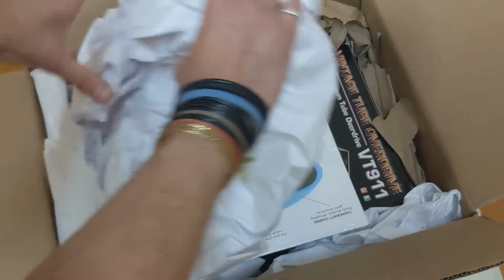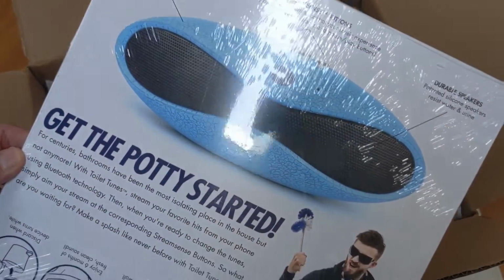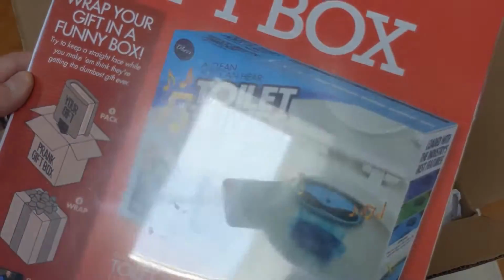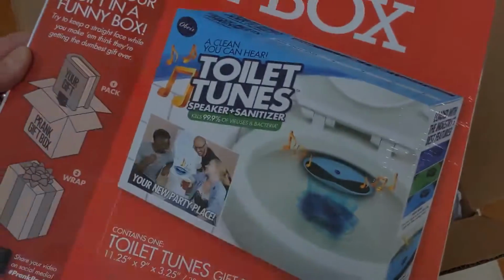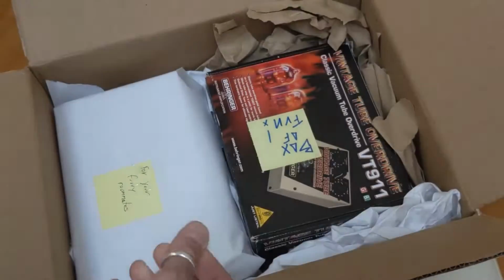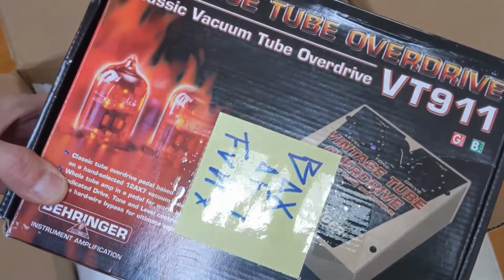This is so cool. Holy Moses, look at this. Okay, this is one of these fake product boxes he was telling me about. It's like a gift box, but you put anything in it, but the people think they're getting a Toilet Tunes radio. That's great. I can't believe people make stuff like this and that people buy it. It's amazing. All right. What is this? A box of fun. Oh, look at that.